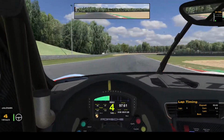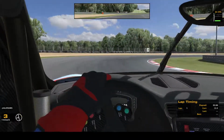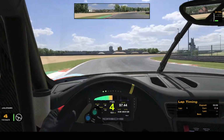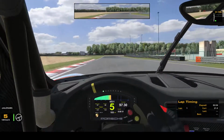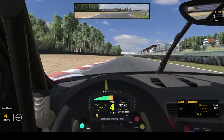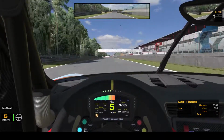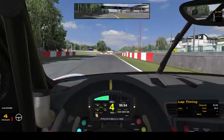But the Porsche has quite a few people competing in it, mainly in its own series, and rightly so, because this car is a special one. It's really weird how easy it is to get used to this car.